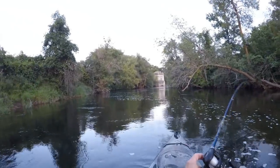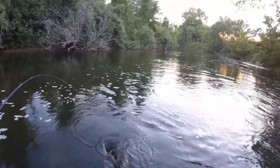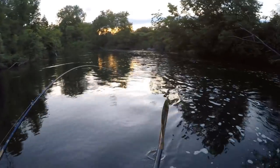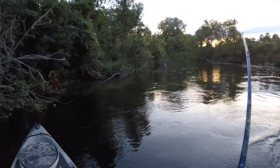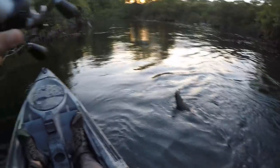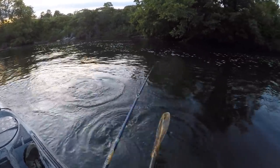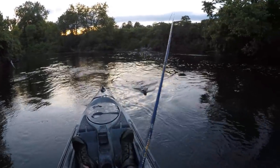Ooh. I almost made it back up to the launch. For the most part, I've just been paddling my way back upstream, taking a cast every now and then. I just want to get myself shallow enough here to drop my anchor. There we go. That way I won't go floating back downstream where I just came from.